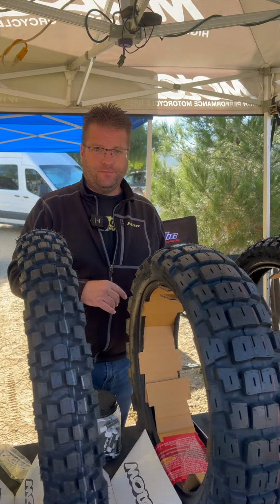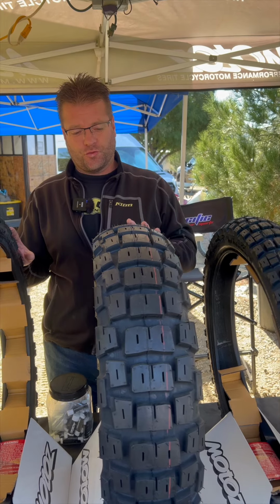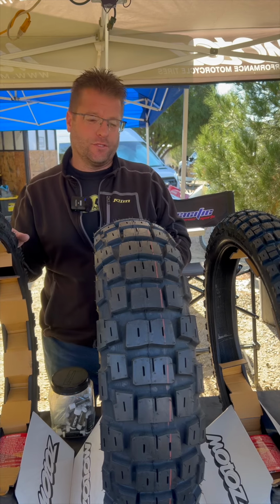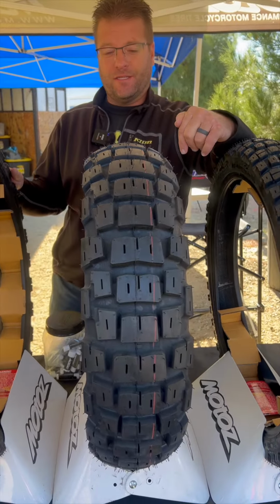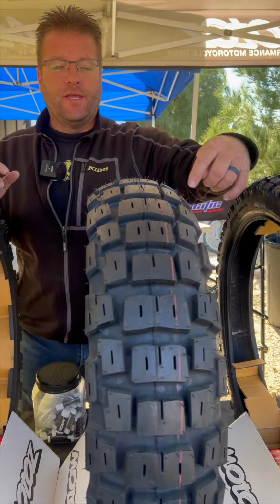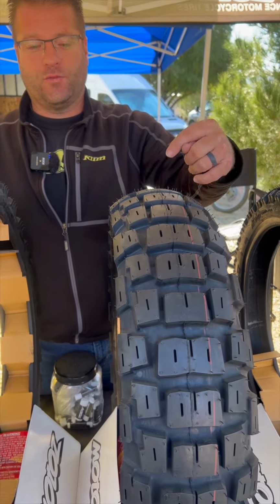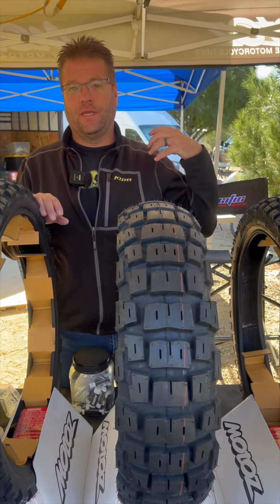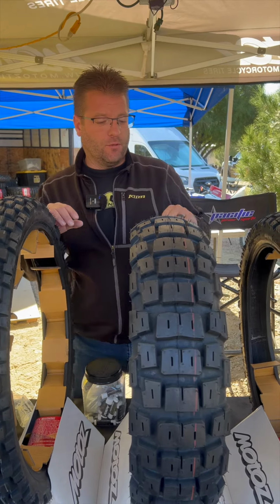Moving this direction, we have the Tractionator Adventure. Now this was the first true adventure tire that they made, I want to say 8 years ago now. This thing's phenomenal. A lot of guys are getting 6,000 to 10,000 miles out of this tire. I've never gotten more than say 5,000, but it's a great tire. You can see that the gap between these blocks is about half the width of the Rally tire over there. That allows more rubber on the ground and better longevity, and it's just a phenomenal way to go.